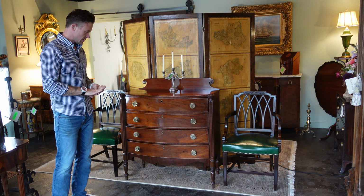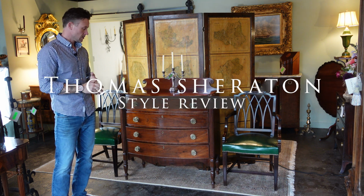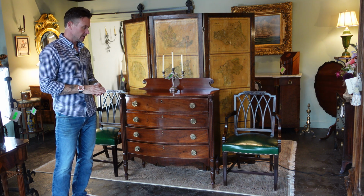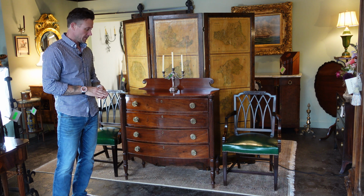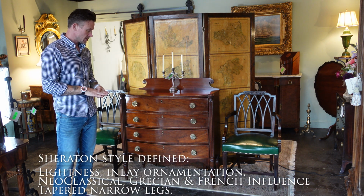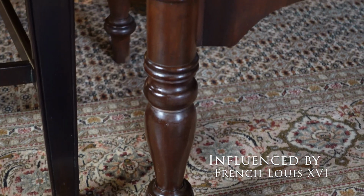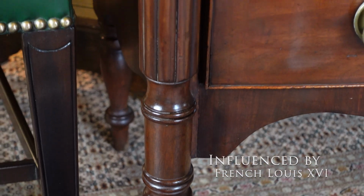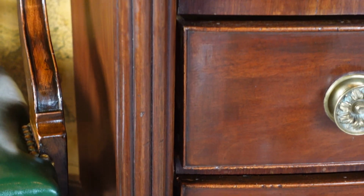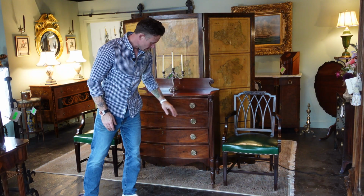So as we look at this chest of drawers here, there's a few design cues that really sort of scream that Sheraton style. The first and most obvious, at least to me here, is these outwardly mounted reeded legs. This is really only seen on Sheraton furniture. You don't see this in any other style, where the legs are actually outcropped from the carcass here, and they are reeded. These are nice turned legs. You'll see here on the bottom they're turned as well, and turned here at the top, and they terminate up here in this really nice medallion.